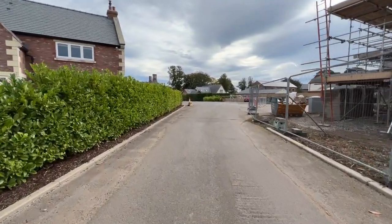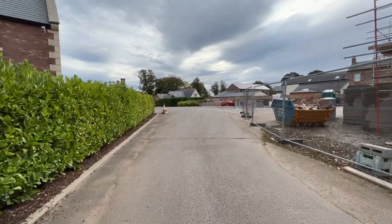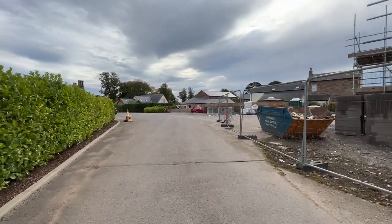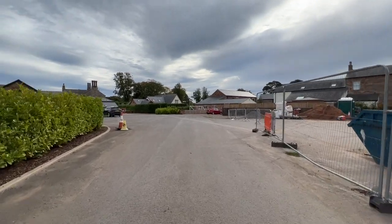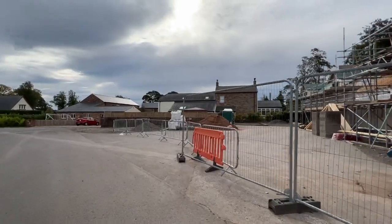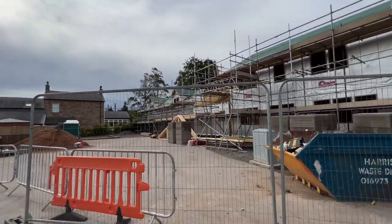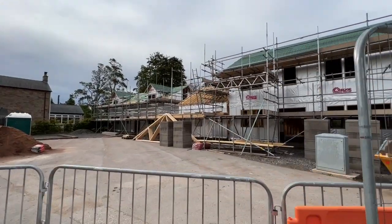So the development itself is in total of 12 houses, all of which have been developed over the last few years by Latimer Homes. They've all been completed to a really high standard, and there is ample parking spaces for each of the properties. So number 11 and 12, which are the last two to be completed, are just here, as you can see as we come around.